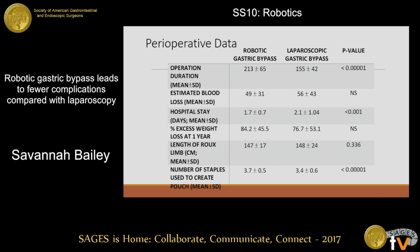Percent excess weight loss at 1 year was slightly higher in the robotic group. And then the length of the limb and the number of staples used to create the pouch were similar between the groups as well.